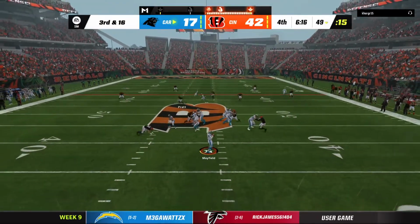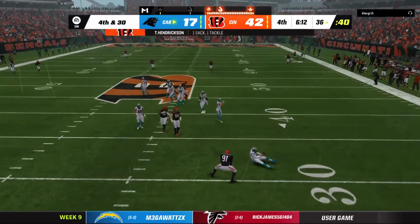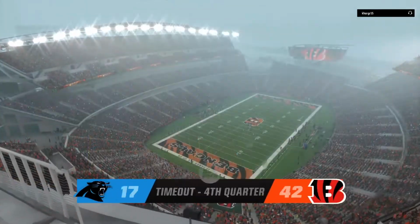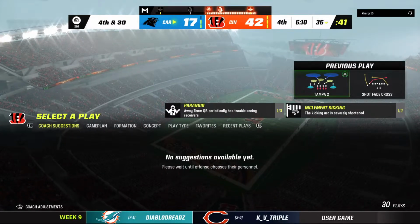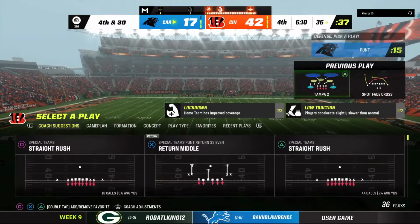Mayfield. The Bengal pressure gets him that time. Down he goes. Trey Hendrickson able to record his 5th sack of the season. Now the Panthers going to use the first of their timeouts. That'll leave them with 2 remaining. We'll be back after this.